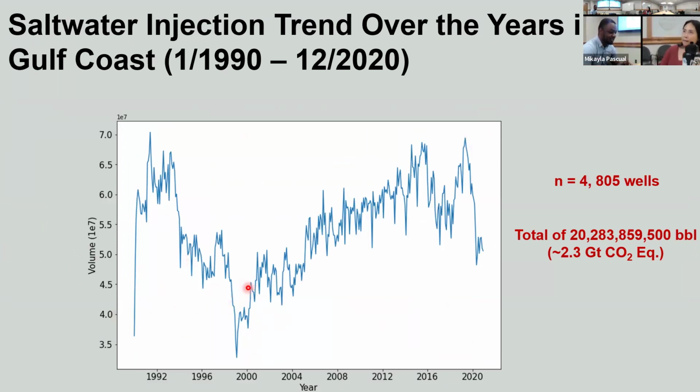Okay, so this is directly related to the oil production trend. When you look at the oil production trend, you see something similar. In the late 1990s, there was also a dip in terms of oil production in Texas. Okay, yeah.